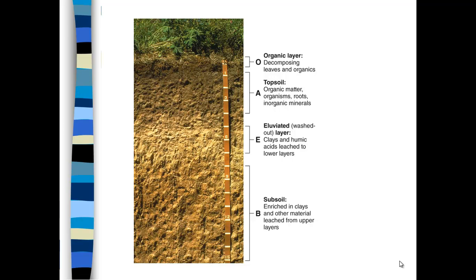And then B, which is the subsoil, that's the lowest layer. It has clay and other material leached from the upper layers. Okay, so you don't see humic acid in B, but you do see it in E. The majority of the organic material is in A, and then where you see leaves and litter and things in the process of decomposition is the top layer O. Okay, so O, A, E, and B.